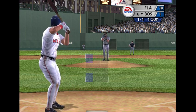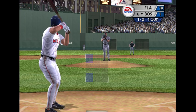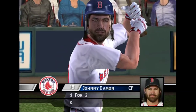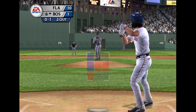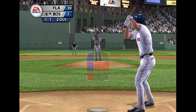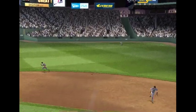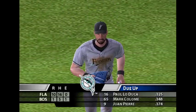And tighten. Stokes this one into left field. Cabrera makes the routine catch. Next at the plate, Johnny Damon. Takes low. No swing. 2-1 pitch. There's a line drive. Chacon retires the side in order. The Marlins lead by 9, and there's 3 innings left to go.